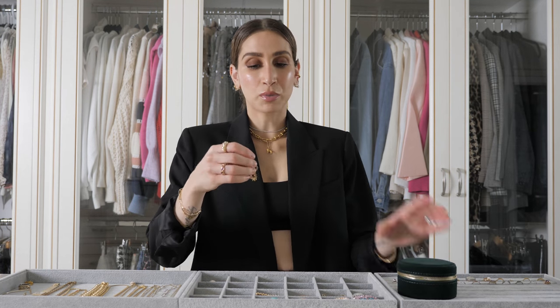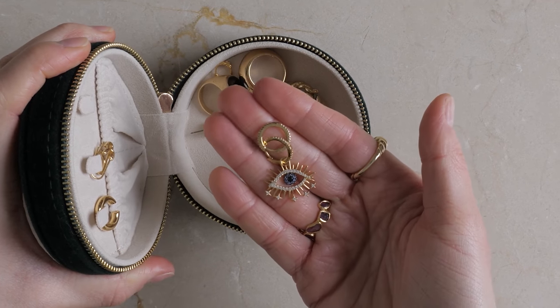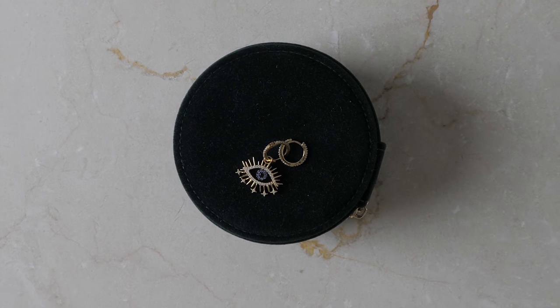This is a recent purchase that I made a couple months ago from APM Monaco. I love these earrings. These are so unique and so cool. I'm pretty sure these are sterling silver plated in 14 karat yellow gold with Swarovski crystals. As you can see, it is like a starburst eye on one hoop and just a plain crystal hoop on the other. They're very dainty and delicate, but really unique and cool at the same time. And I love asymmetrical jewelry. I feel like it's a lot more interesting than the usual pieces that you'd be used to seeing.